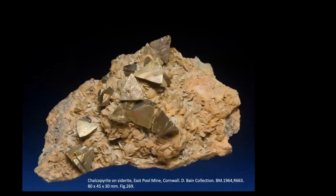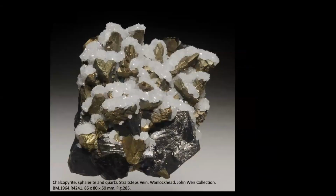And the area around East Pool Mine, well known for these nice chalcopyrites on siderite. This one from the David Bain collection I mentioned, the family that are based up in Scotland, didn't escape Arthur's attention, and in fact he had some very good contacts up at Wanlock Head and Leadhills. And this comes from John Weir's collection.